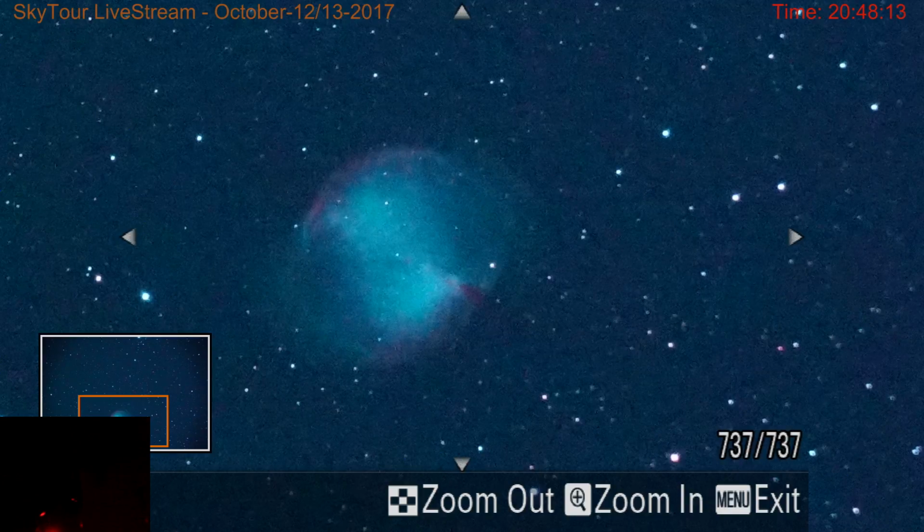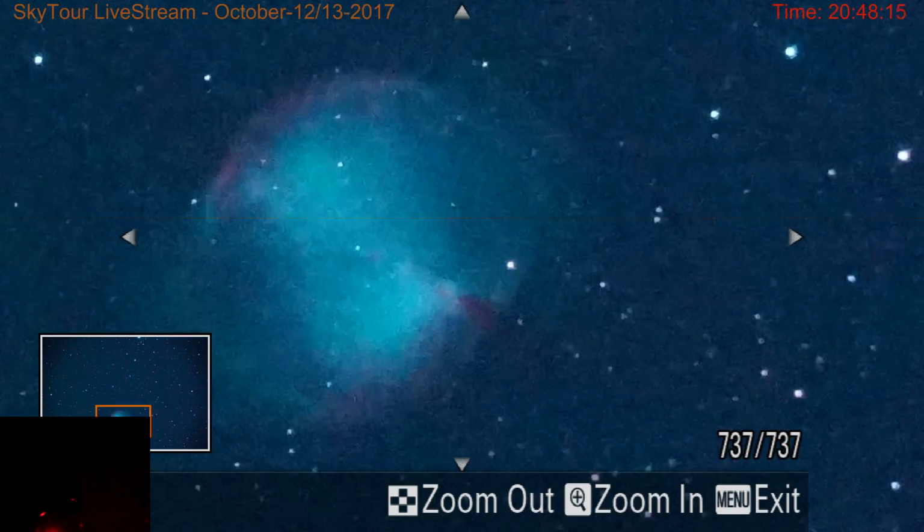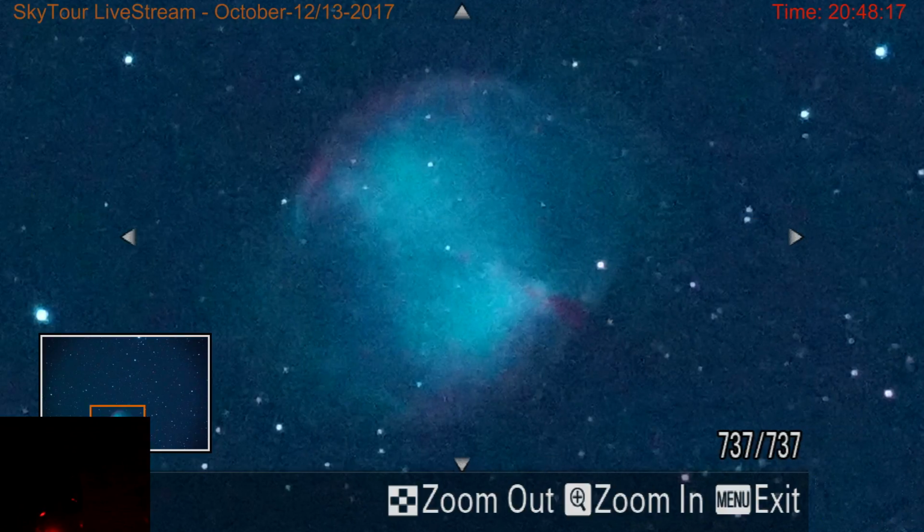Look at this. There's just a tremendous amount of detail here. But I want to draw your attention to that central star. Okay, you see that central star? That is a white dwarf. Now, what is a white dwarf? A white dwarf is a star that is less than, say, 8 solar masses. That is less than 8 times the mass of the sun.